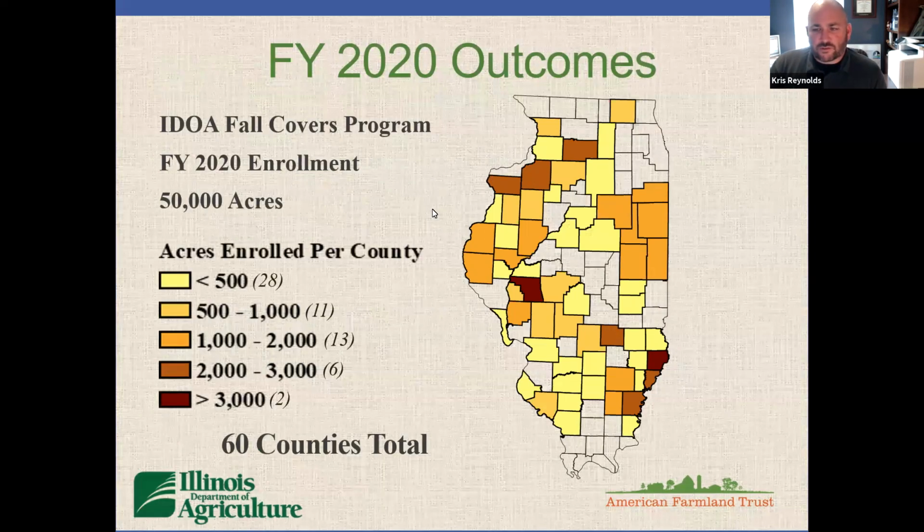So in FY20, this is the work that Dr. Emily Bruner put together after receiving the information from the Department of Ag. This is a look at where all 50,000 acres were enrolled, and also how many acres per county were enrolled. So we had really good coverage across Illinois. I think if we put up the entire 113,000 acre map, we would show almost complete coverage throughout the state of farmers that had applied and were interested.